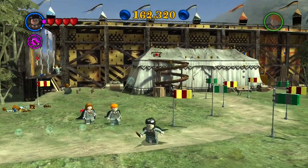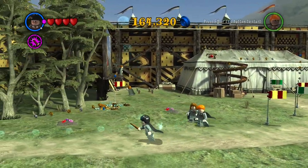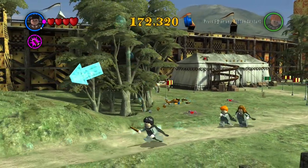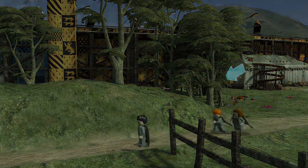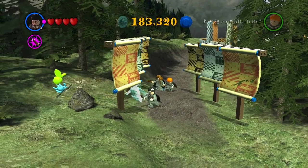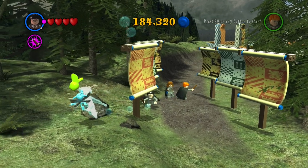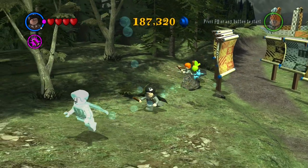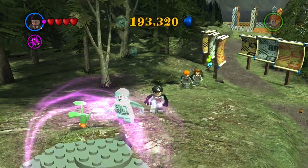Alrighty, and in the last episode, we got the red brick for ghost studs, and we actually were able to purchase it. It was not that much, so now we can collect all these ghost studs and get 1,000 apiece, which is huge. So, do we outrun Nearly Headless Nick, or do we follow him the whole time? Because 1,000 per is a massive amount of money.